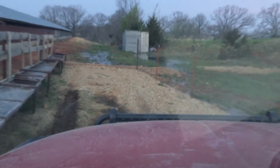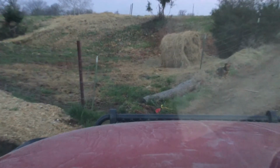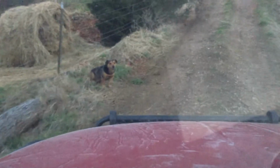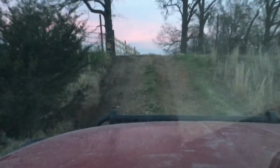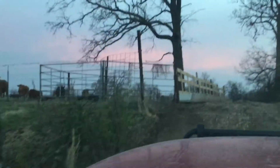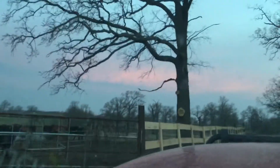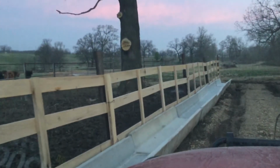Up on the hill sitting there waiting. I believe I'll go feed them first. Maybe these others will come along. We had rain, I think it was Monday last time. Maybe it was Tuesday. Regardless, it's finally drying up some. I gotta go push them brush piles in here after a while.